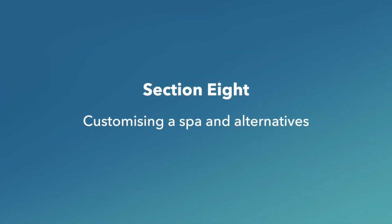Can I run my spa on an extension lead? No, your spa must have a dedicated power supply that's provided by a licensed electrician that's in line with local and national regulations. Section 8. Customising a spa and alternatives.